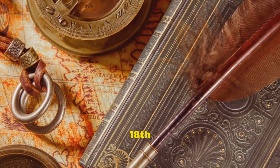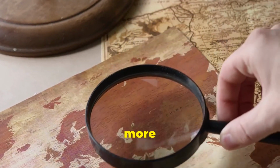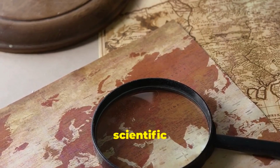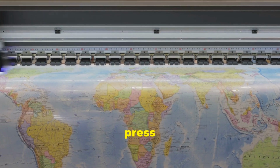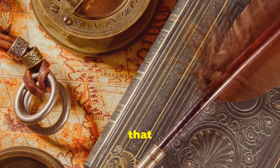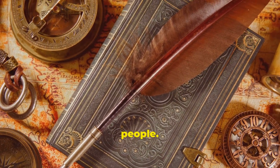Between the 12th and 18th centuries, map-making changed a lot. Delisle's map is much more accurate than Al-Idrisi's map because of new inventions and scientific discoveries. In the 1400s, the invention of the printing press made it possible to print many copies of maps. This meant that more people could have maps, including scientists, explorers, and ordinary people.